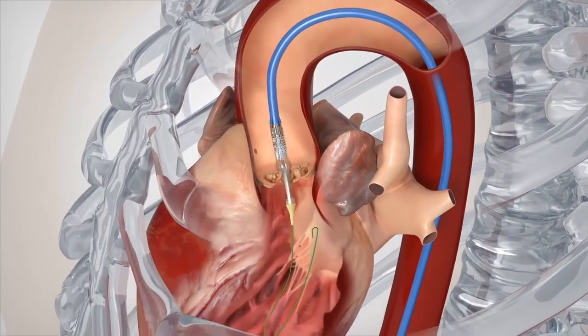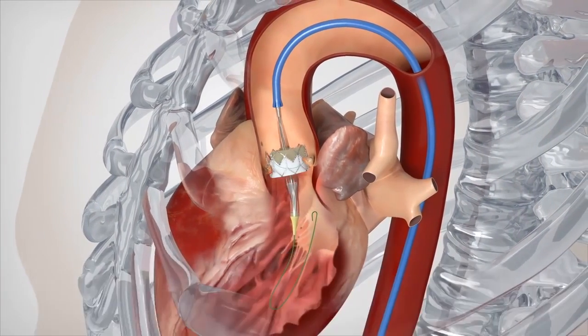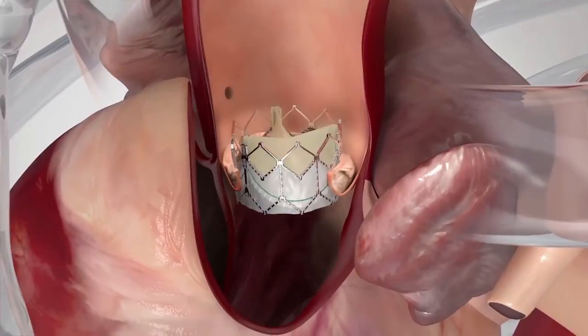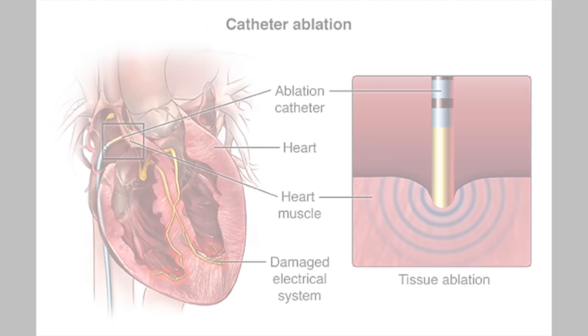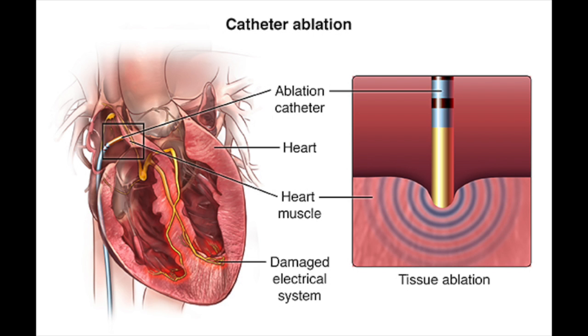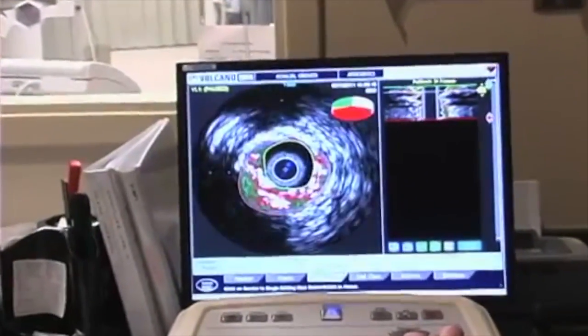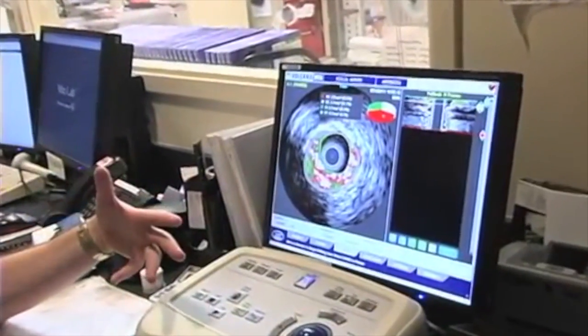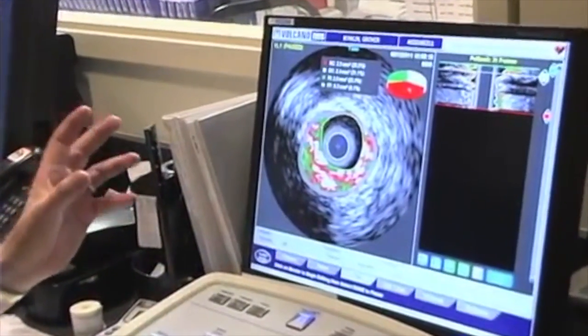Valve replacement is a procedure similar to balloon valvuloplasty, except that an artificial valve will be implanted in your heart to replace a leaky or narrow heart valve. And finally, a heart ablation may be done. In this procedure, you'll usually have multiple catheters placed in the arteries and veins of your groin or neck so that radiofrequency energy can be directed to the part of your heart causing abnormal heartbeats.